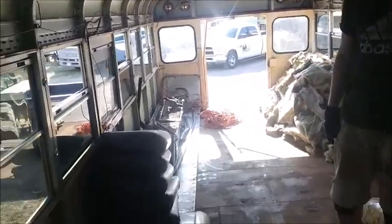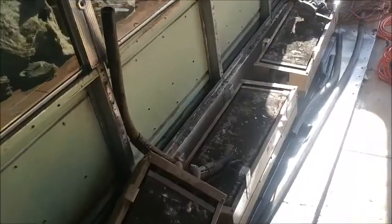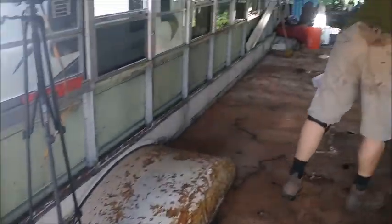Yeah. But anyway, we got a lot. Looks good. All three heaters are gone. More of that scrap money. Scrap metal money, baby. All the insulation and all of the walls.